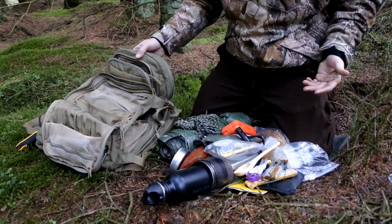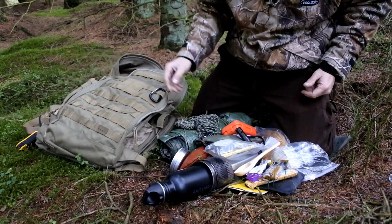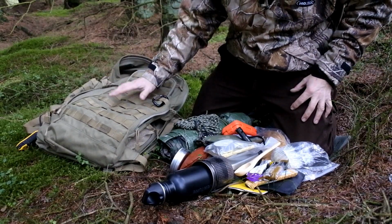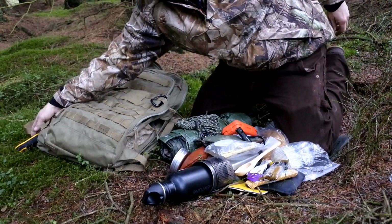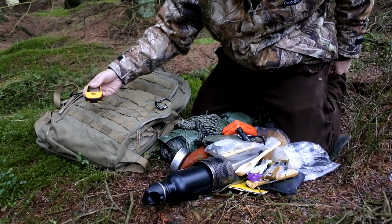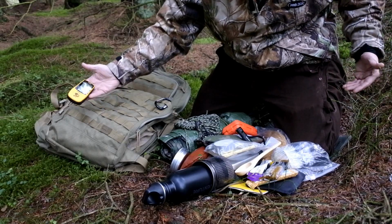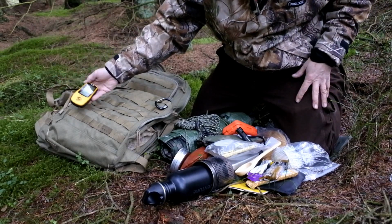So I basically just tipped all the items out of the pack onto the ground here, just to show you the kind of things which I've actually brought. So the pack itself is a 511 Rush 72, absolutely awesome pack. I've actually done a review on it. And just on the side here, there's a little Garmin eTrex, a nice little GPS, very simple to use, and again, it is accurate. It's going to find me back out of the woods if anything was to happen.